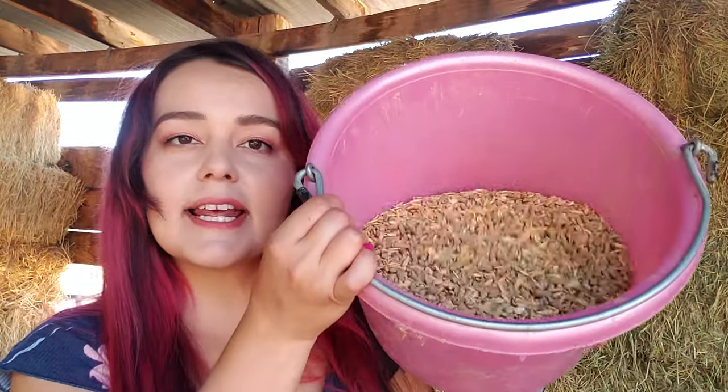One of the things people didn't understand from the last video is that when I'm feeding grain to the animals like the alpacas and the goats and the llamas, this is something that is like a supplement for them. This is not their main meal. This is not something I want them to get full on. So I take out one of these buckets, and as you can see, it's filled with grain. And this is going to be shared between all of the animals.